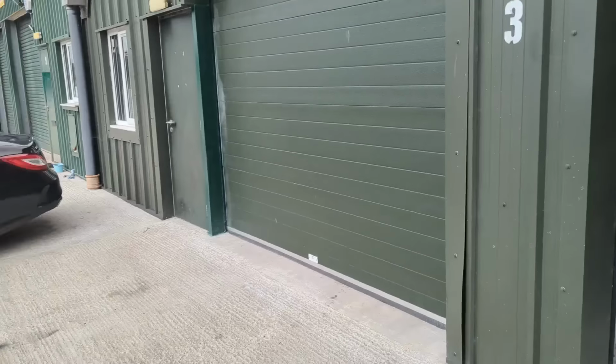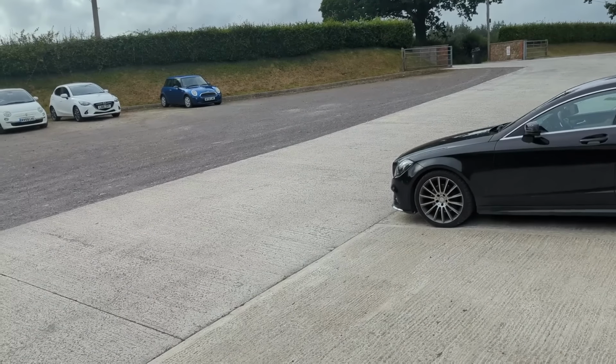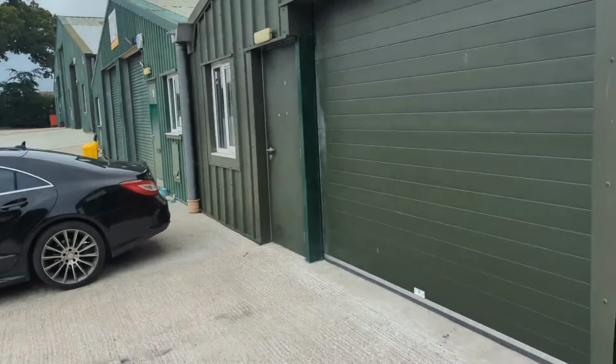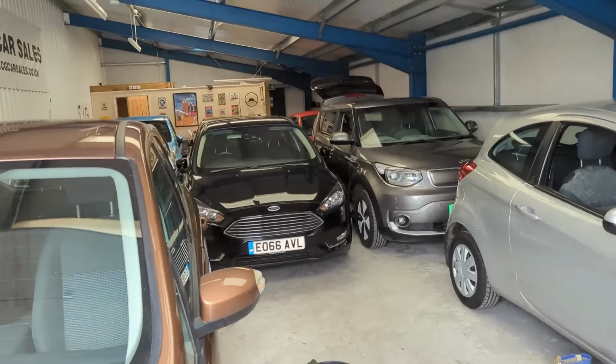I think it's only got, what's it got on it, 30,000 miles I think, on a 2014, something like that, with a DSG gearbox. So that might work out quite well. Like I say, we'll try and make things a little bit different rather than me just wandering around the unit. We'll try and get some footage on the road tomorrow.